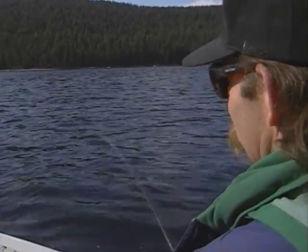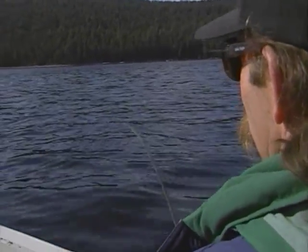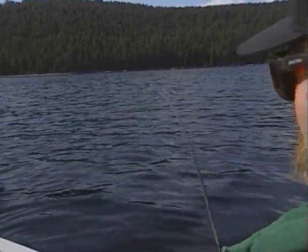This guy is really taking a bunch of line. I don't know how big he is. I don't think he's as huge as I'd like him to be. I don't think he's over 10 or 12 pounds. But he's sure got some horsepower. When he wants to move, he goes. He's coming up pretty easy now. We're gonna get a look at him here pretty, oh, there he is, look at that. See him down there? That's a nice fish, Rick. Oh yeah, look at him. Woohoo! He's not a monster, but he's a nice fish. Look at that. There he goes.